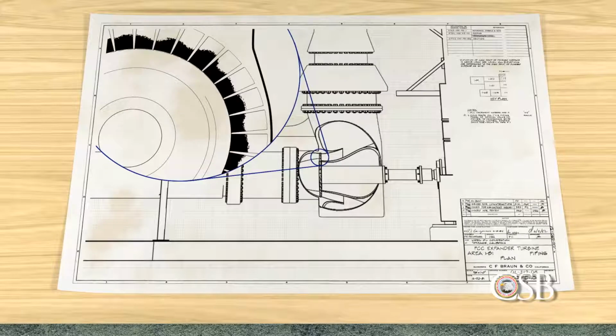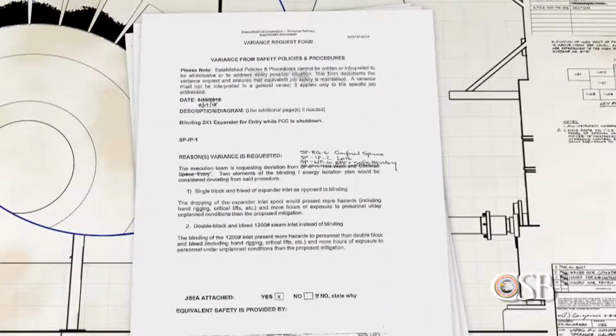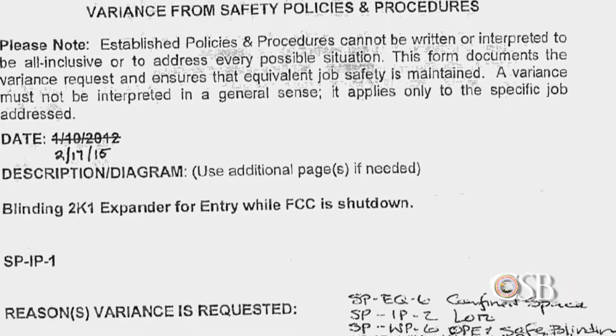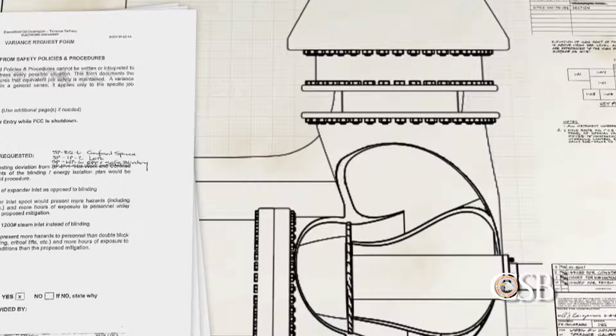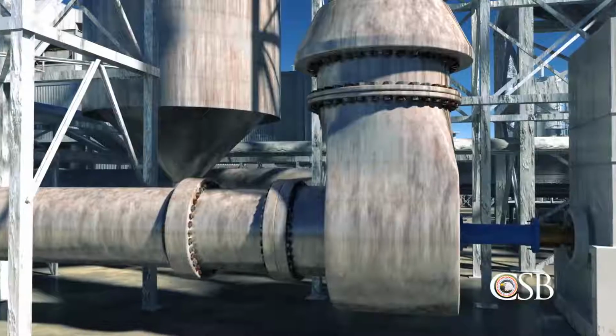On Tuesday, February 17th, a meeting took place involving a group of refinery personnel. The group discussed a similar expander outage that occurred in 2012, for which the refinery had developed what is called a variance. A variance is a management-approved deviation from procedure. The group decided to use the 2012 variance, which allowed a departure from the typical requirements for isolating the expander. Part of that process involved installing a blind in one of the expander's outlet flanges.